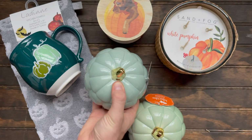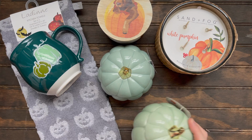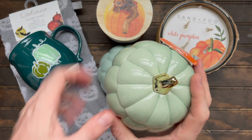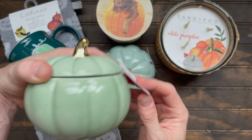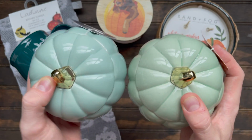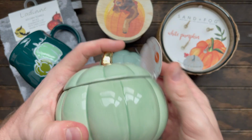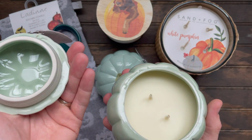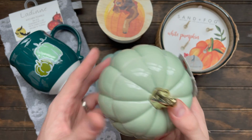But this was my haul from HomeGoods. And then my wife brought this home for me, like about a week later. She knows me too well. This is also the same Martha Stewart, in a different color. It's more green than this kind of off teal color. Same scent, Martha Stewart, white pumpkin, just in another color. And I love her so much for that.